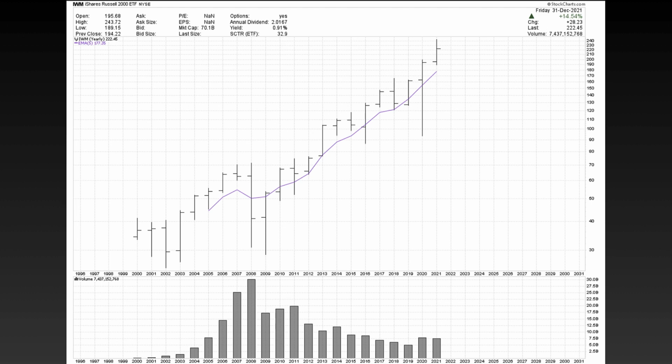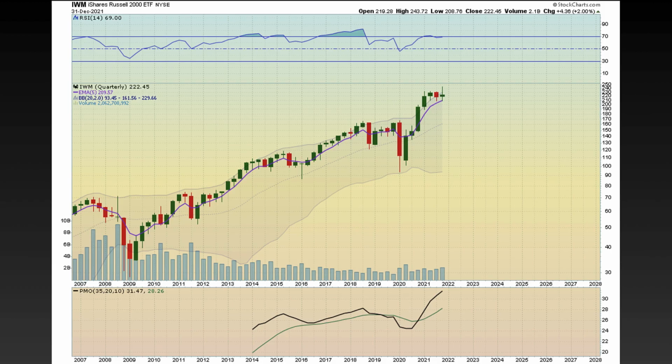Let's take a look at the Russell 2000, up 14.54% for the year. I don't even know how it's up 14.54% for the year because it's been going sideways for an entire year. On the quarterly chart, we got outside of that upper Bollinger Band, but then we created a long upper wick and came back down, creating somewhat of a shooting star candle. But overall, we are just going sideways still at this time, and we're above the quarterly 5 EMA.